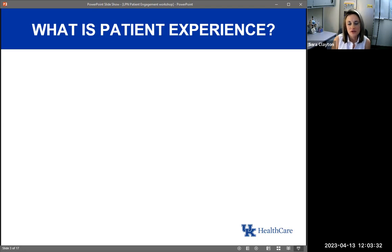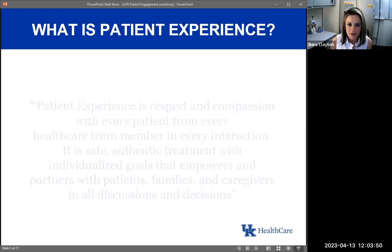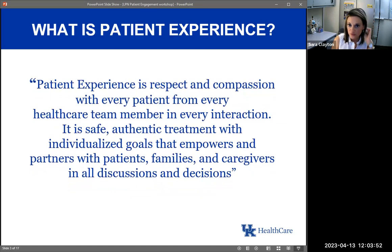I'm going to share with you all a definition that we created with our patient and family advisory councils. So these are former patients, family members of former patients. They come back and they tell us things that we do really well and things that we could maybe do to improve some of our work. So this was something that we workshopped with them, and this is what they came up with. Patient experience is respect and compassion with every patient from every healthcare team member in every interaction.